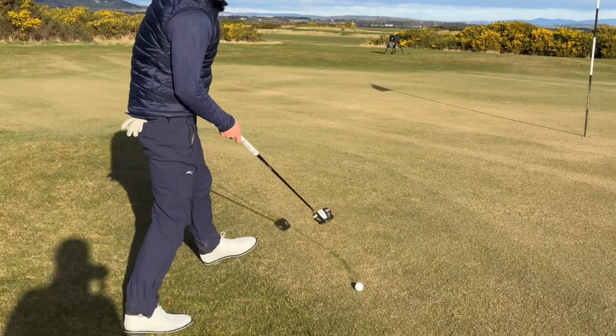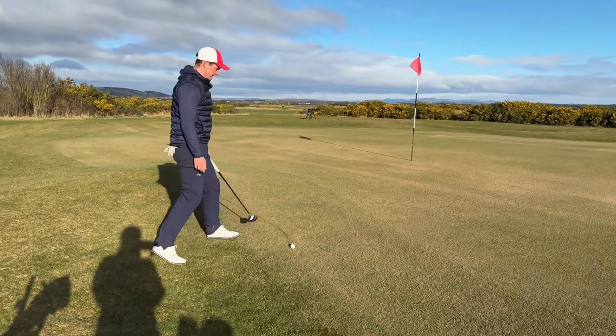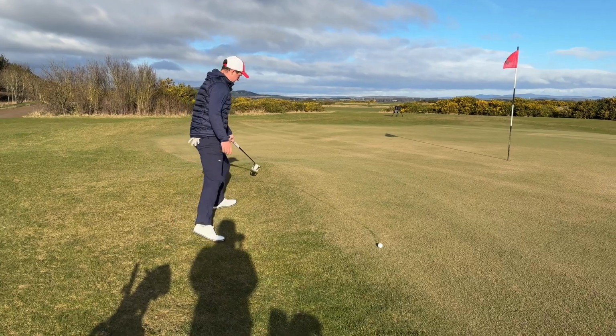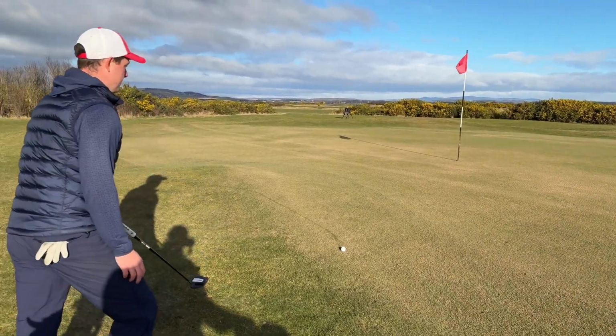Close enough. What's really funny about all this sand is it actually just rubs it in your face, like how close that was to being correct. Yeah, I just needed it to just go there and it was perfect. But it didn't. And we got this really tricky par putt.